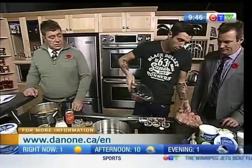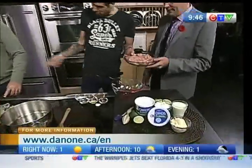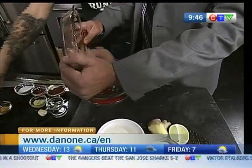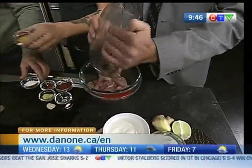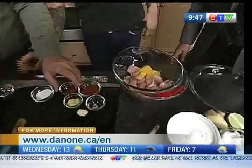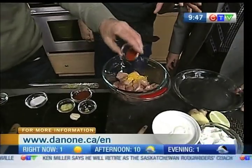Okay, lock and load. Official sous chefs here. In this bowl, you're doing the chicken. You can get in there with the spices. So we're adding turmeric, a little bit of turmeric. You're going in there with the tandoori powder. Tandoori powder. And basically, we're going to marinate this chicken.